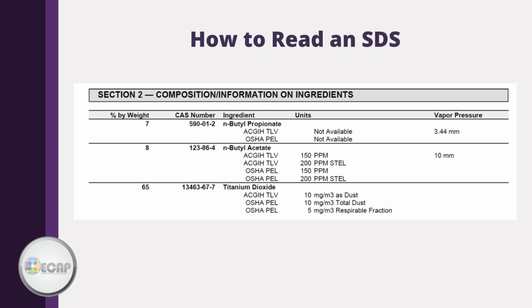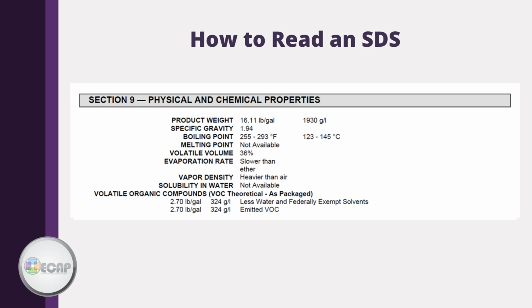The first is the composition and ingredients section. Here we have an example from an SDS for spray coating. This section of the SDS will specifically list all parts as percentages of the total makeup, including HAPs and VOCs. This information can be used to help determine the emissions created by using that product. The next useful section is the physical and chemical properties section. This provides information like weight, density, and VOC amounts that will be useful in determining emissions.